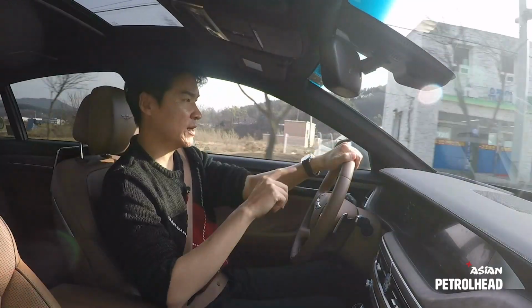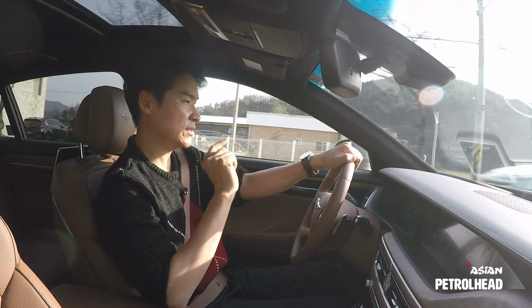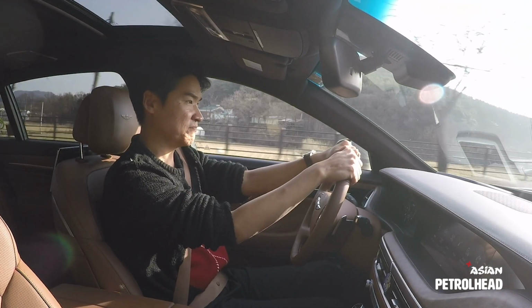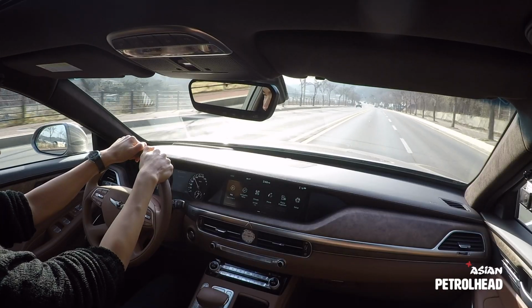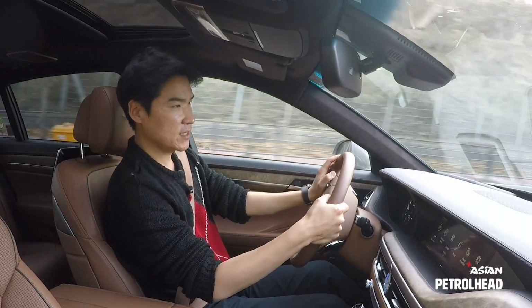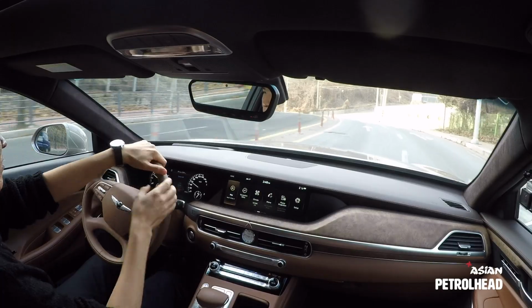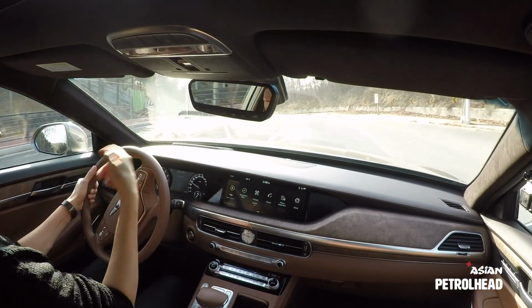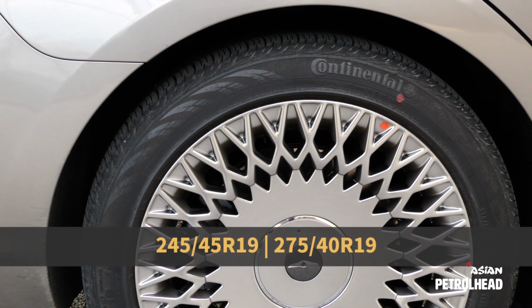It took G90 about 5.5 seconds to hit 60 miles per hour, much faster than I anticipated. Like you would expect, because Genesis G90 is so large, weighing easily over 2 tons, and it's wrapped around with 19-inch Continental tires.